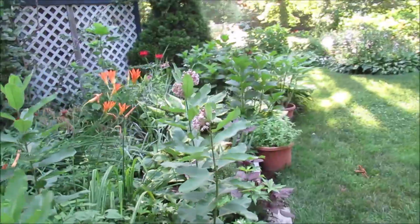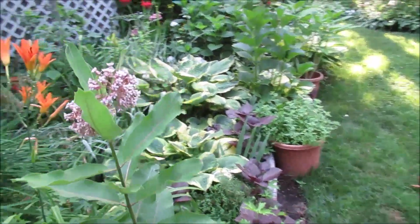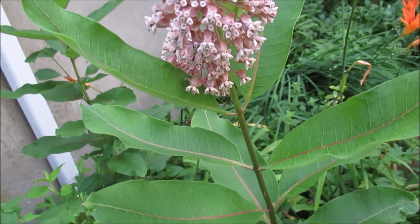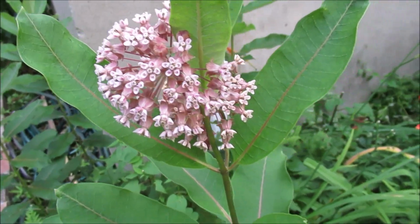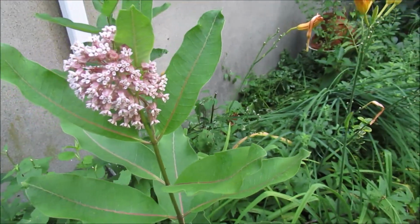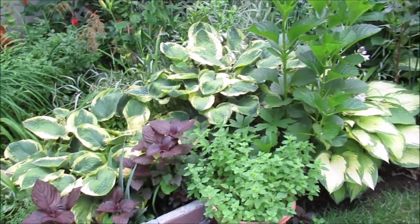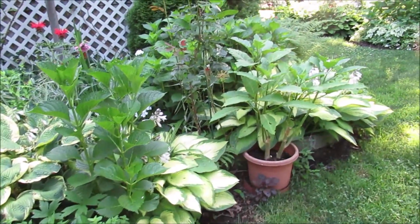Now over here in this bed, look at this. This is the native milkweed. The pollinators love this, and it has such a beautiful fragrance. I love the color. I love how it looks in the garden. And let me pull this closer so that you can see. I like how it looks with the daylilies in the garden, and it adds really great color contrast. And it looks good too with the purple perilla. The mosquitoes are out.